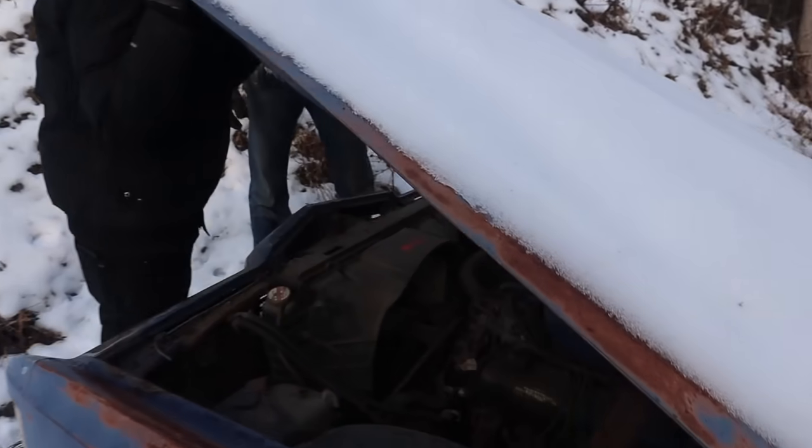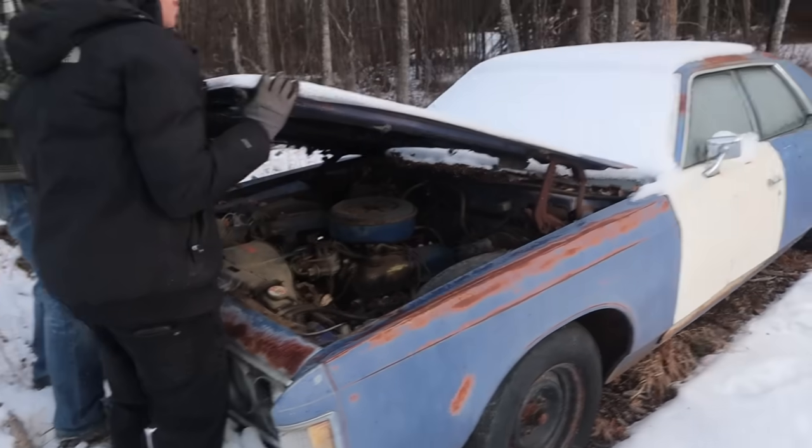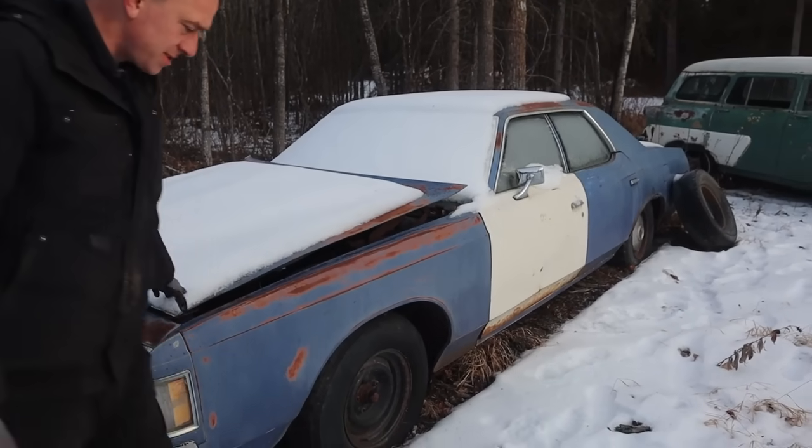I'll go to the wreckers. I might need to borrow the dipstick. I don't have a dipstick. That could be an issue. I probably have other dipsticks around, universal ones too. Good enough. I like these cars though.